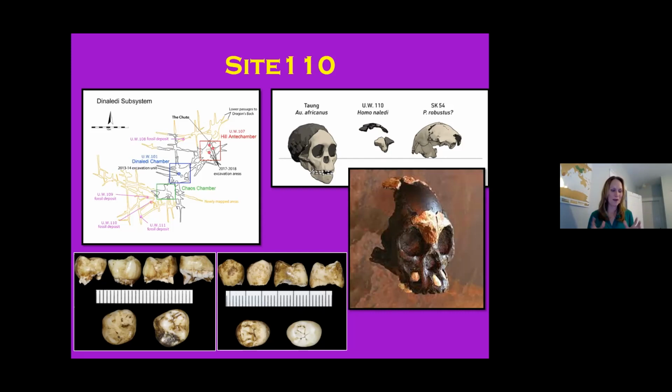We're learning so much about the behavior of Homo naledi. But again, in the Dinaledi Chamber, 15 individuals; the Lesedi Chamber, they're somewhat separated, but we have 3; and in site 110, just a single early juvenile individual was found in there, the skull.